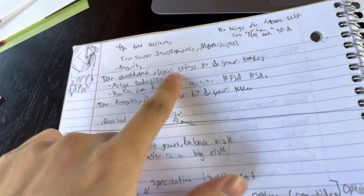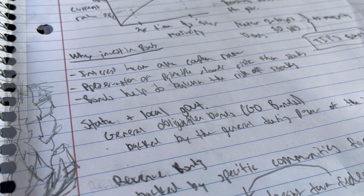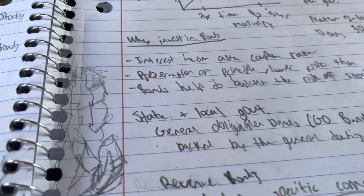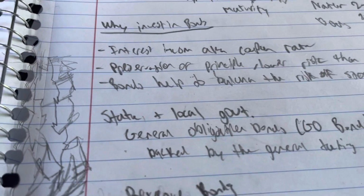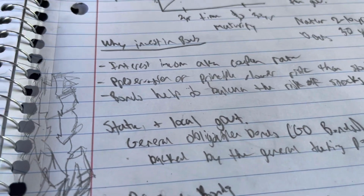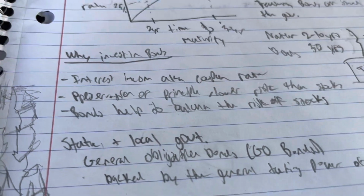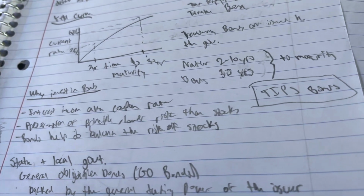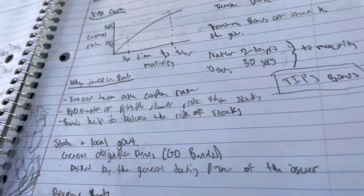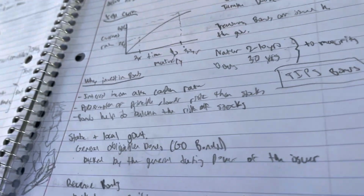Tax avoidance is legal, tax evasion is illegal. Why invest in bonds? Interest income, aka coupon rate. Repayment of principal, lower risk than stocks. So you receive the coupon interest every year, and the risk is lower than stocks, and they also help balance the risk of stocks.